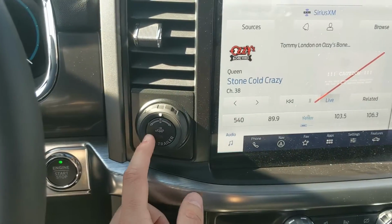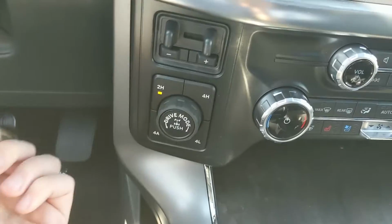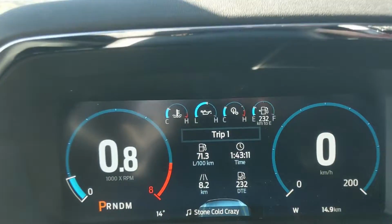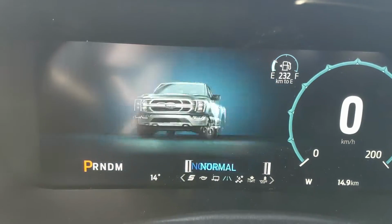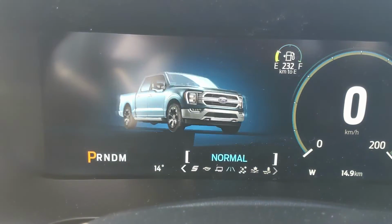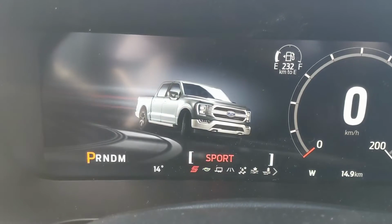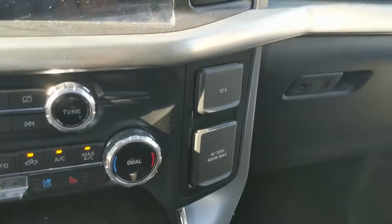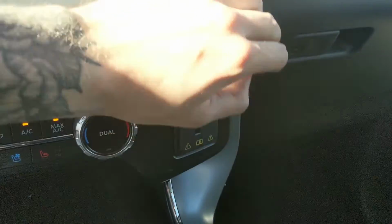To the left, you have your Pro Trailer backup controller, trailer brake controller, and 4x4 controls with 4 auto, locking rear differential, and drive mode selector for normal, slippery, deep snow, sand, mud, ruts. And then on the opposite end, you have tow haul, eco, and sport mode, so you can customize your driving experience a bit there.